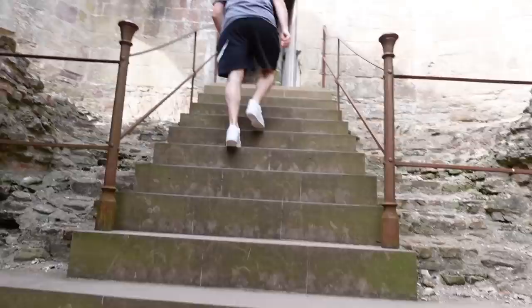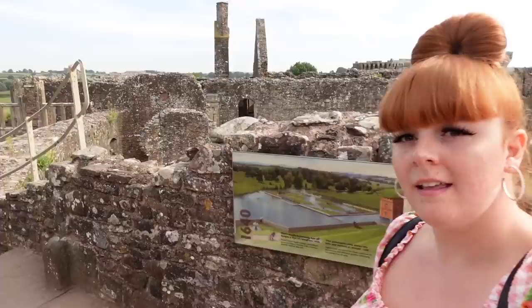I can see why. Update, guys. I'm just out of breath from walking up them stairs. But we've made it to the top. Not too much to see. It's literally all just the brick, but you can see well over. It's just the castle there.